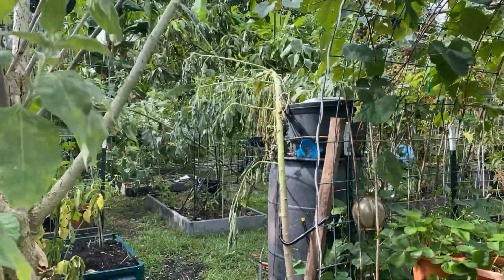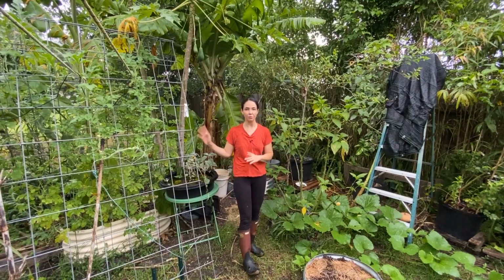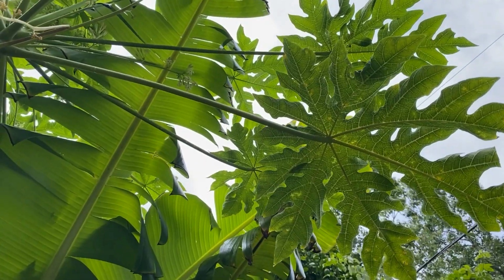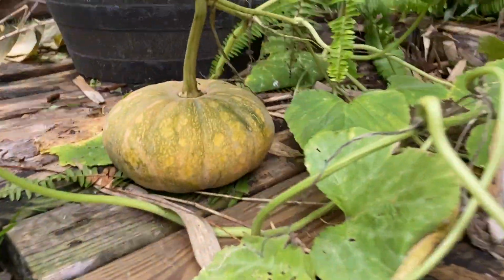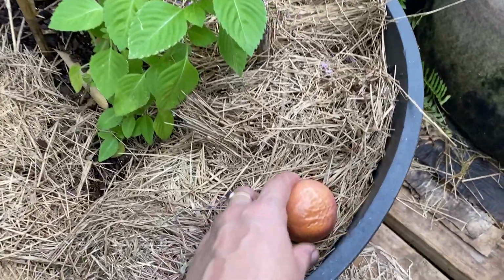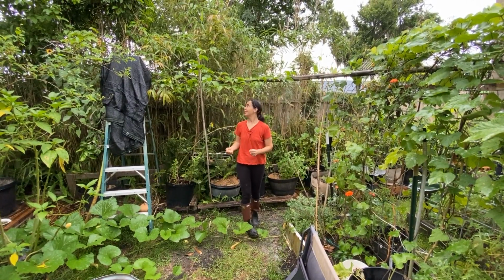Moving on, now we are going towards the eastern edge of the property. Right here we have some watermelons growing along trellises, taking advantage of that vertical space. We also have bananas, papaya, loquat tree in the corner. Check this out. We even got a pumpkin. We have blueberries, more figs, citrus, herbs. This right here is wormwood, which is an excellent medicinal plant that everyone should have in their garden.